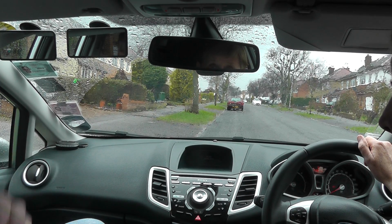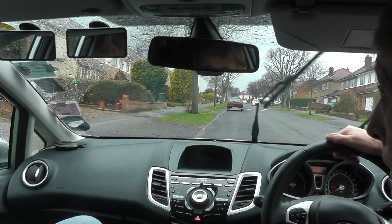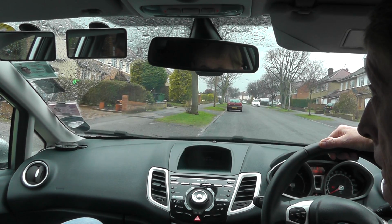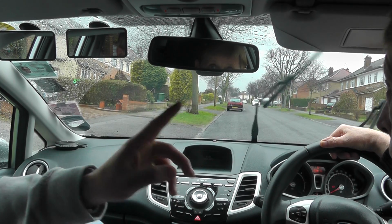What we're going to do is talk through mirrors as we're going along, Tony. I know you've done them before, but I'll just prompt you and we'll have a look. Right, before we move away from here, just put your handbrake on. Just before, what mirrors are you going to check as we pull away here? The left and the right. And the middle mirror. Sorry, middle mirror and right hand mirror.